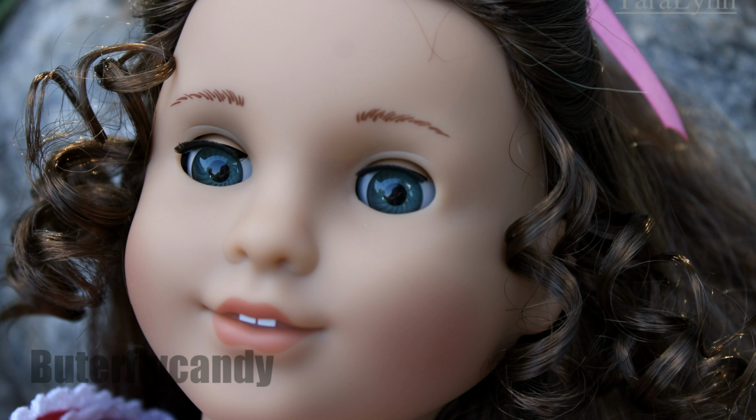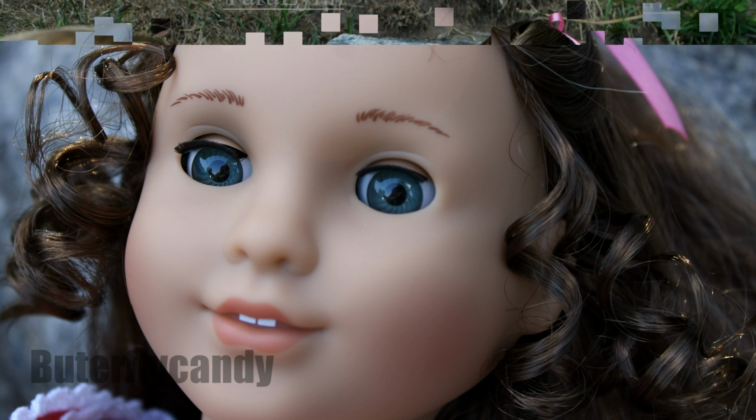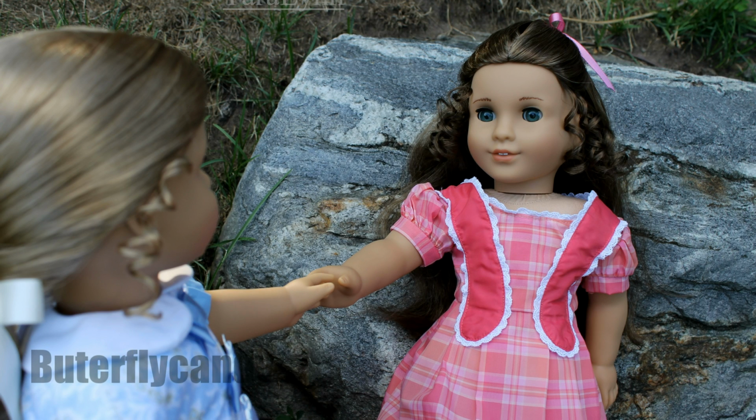The face is shallow, narrow, and rounded with a wide pointed chin. The other features are very similar to that of the Josefina mold. The nose is pointed down and the eyes have a line where the eyelid would fold. The lips are almost identical to that of the Josefina mold.